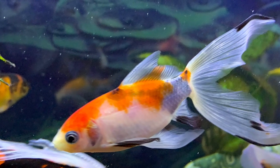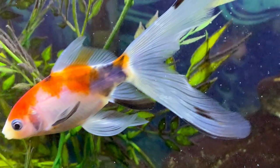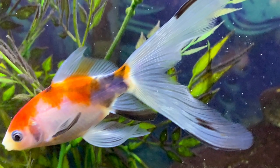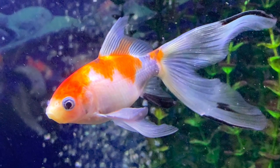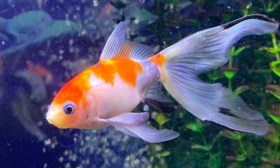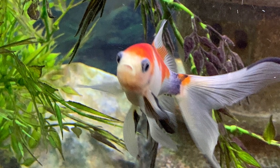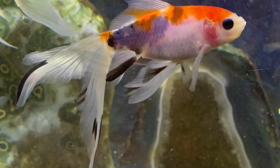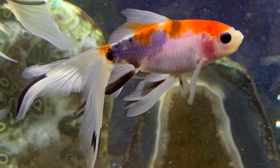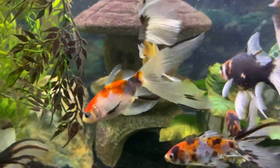It takes about a year and a half to 2 years of growth before you truly start seeing their real color, and then it still could change. The other thing you might find interesting is they have to be about 2 years old before they're ready to spawn. So there's a little bit more time involved in raising and breeding goldfish compared to some other species.